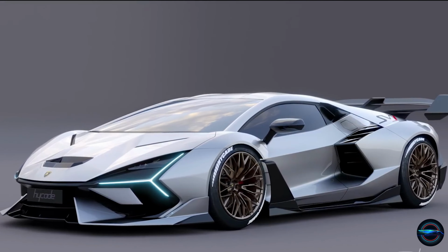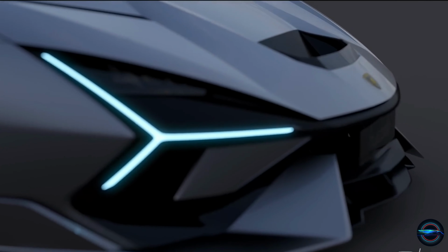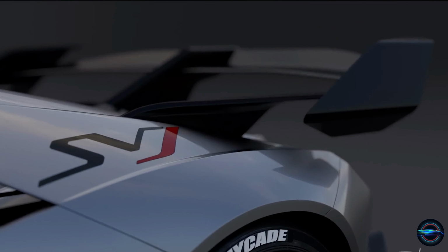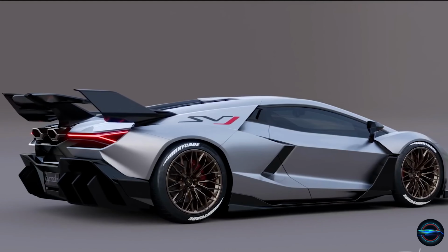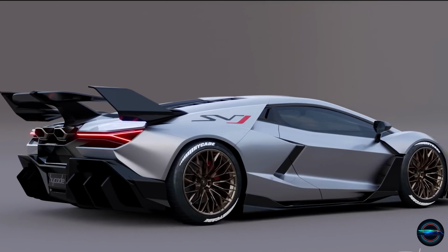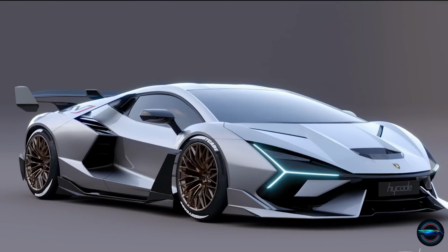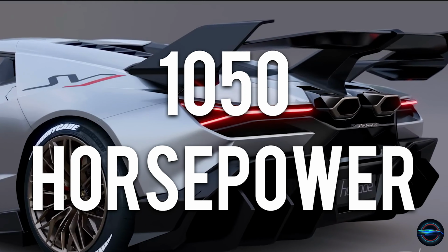The sporty body kit includes a more aggressive front splitter, intricately designed side skirts, and a massive rear spoiler, reminiscent of the Aventador SVJ. When it comes to performance, the SVJ variant is expected to pack a punch with its powerful hybrid engine that's expected to produce 1,050 horsepower.